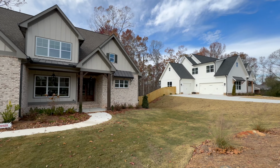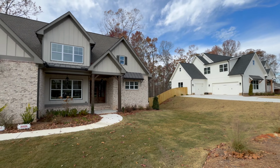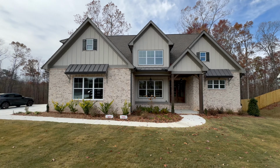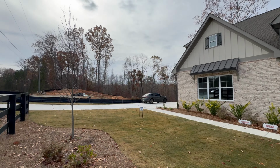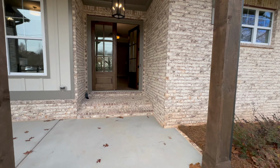Hello guys, today we are in Buford, Georgia, and we're gonna be previewing this house that has 5 bedrooms, 4 full baths, and 1 half bath. It is brand new construction. The lot size is 1.27 acres, and the square footage is a little bit over 4,000 plus an unfinished basement.